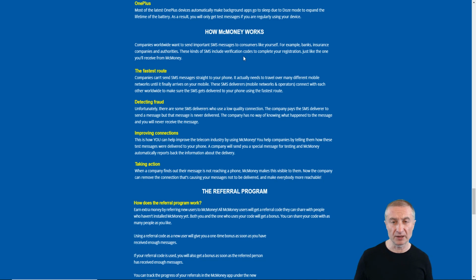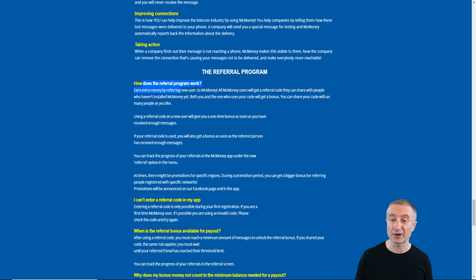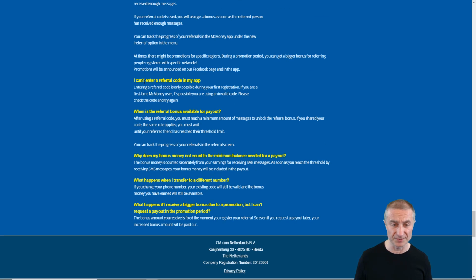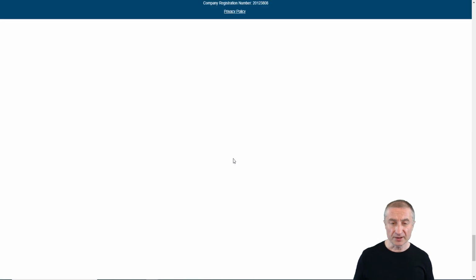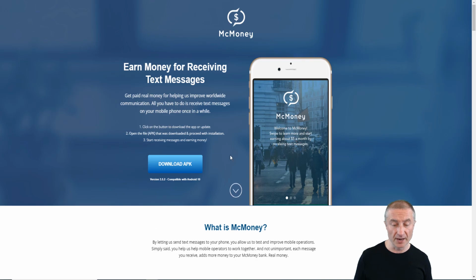Here, if I scroll down a little bit more, how it works, they do explain it. They do have a referral program, so that is another way to earn more money, and you can read all the details here, okay? You're going to receive your referral code and so on there. I think I covered more or less everything about the Mac Money app, so now let's move on to the next opportunity.